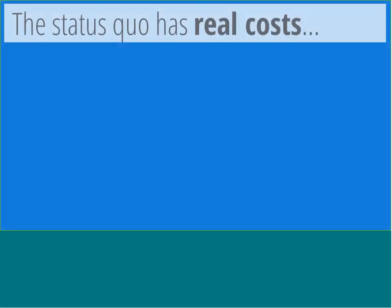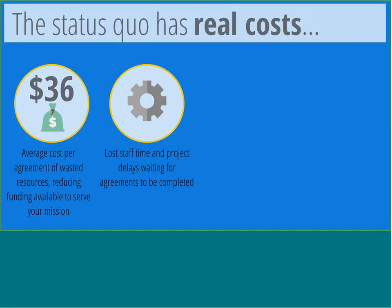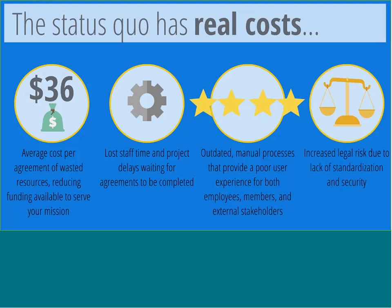With that in mind, the status quo really does have a lot of cost associated with it. We've done studies that show that every agreement signed through DocuSign, on average, can save an organization $36. There's a huge loss in staff time, and projects can become delayed waiting for this process to be completed. And it's not a great experience having to go through this process in a manual fashion. It can take time, and it makes it hard for everyone involved. Beyond that, there's a huge risk from a legality standpoint and a compliance standpoint with a manual paper-driven process, whether it's locating a completed document for an audit or ensuring that you have everything in place prior to beginning a project. Standardization in a digital manner can prevent risk and prevent legal problems around document signing as well.